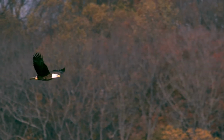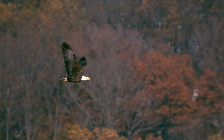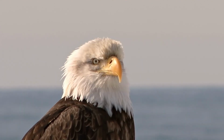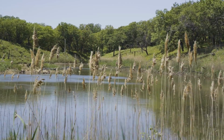Throughout the years, as we've restored this area and as things have gotten better here in Northwest Indiana, bald eagles are starting to make a comeback. And so every year we see more and more bald eagles flying through the area, and some are actually nesting here in the Gary area. So that's really neat when you see a majestic bird like a bald eagle flying overhead when you're hiking the dunes or in Miller Woods here.